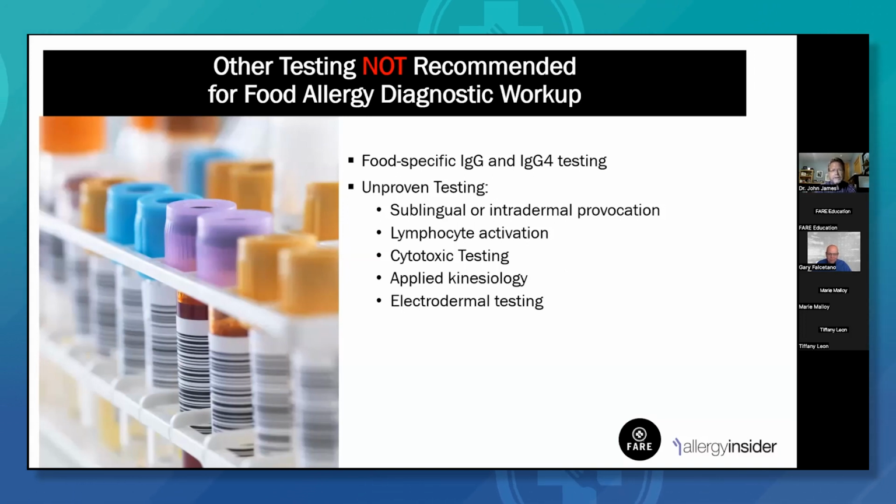So the testing that's not recommended, the most common would be the food-specific IgG and IgG4 testing that Gary alluded to. And sometimes people get these broad panels where hundreds of foods are tested with these IgGs. And this is where it's so important to see a board-certified allergist who can walk through what has been done, go through proper history, proper interpretation, proper testing, et cetera. I can't stress that enough.